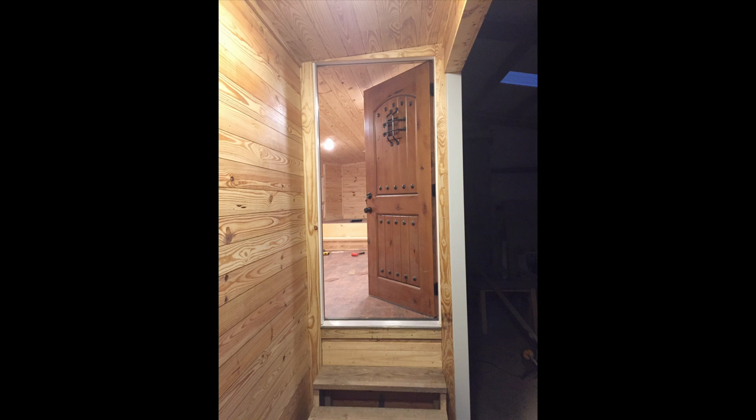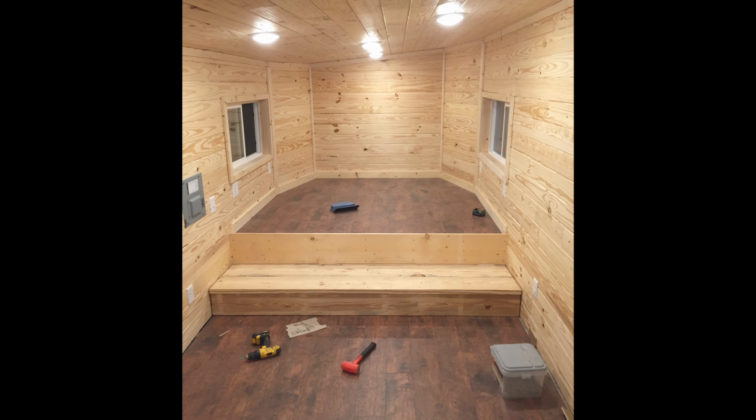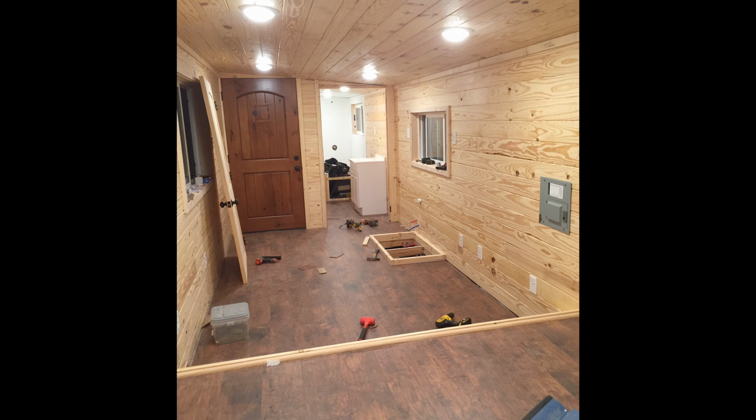And this is once again looking in the front door. Now you can see the flooring is all installed, and there's a little step up that goes to the loft bedroom section. And here you can see an even better shot of that, standing in the living room looking towards the little loft. So there's a little step that goes up, and we can see all the lighting is installed, and the circuit breaker is on the left.